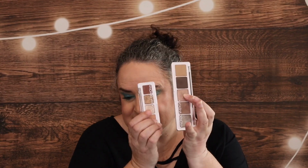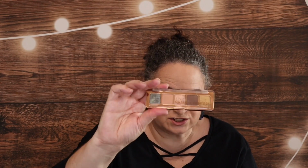I might have a Natasha Denona problem, but I don't have any of her big palettes. I just have her minis and her normal size palettes. That's all that I kind of have, and I only have 3 of the really, really minis. I do have the mini Star palette.